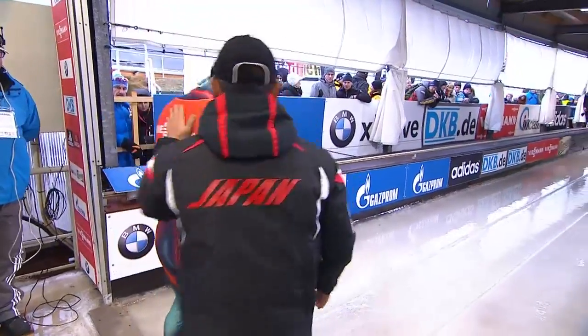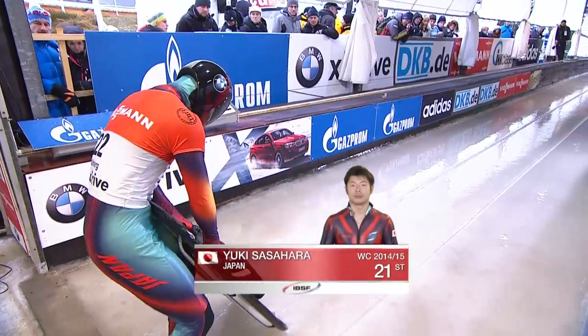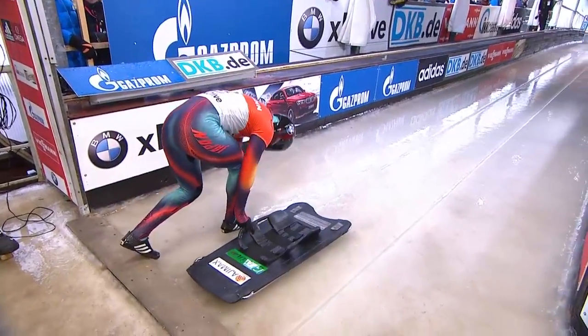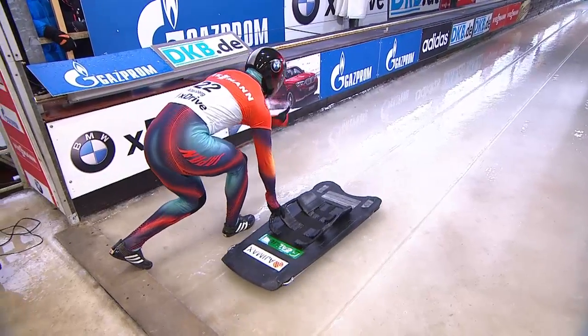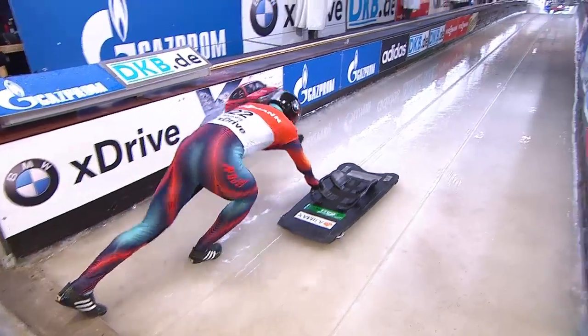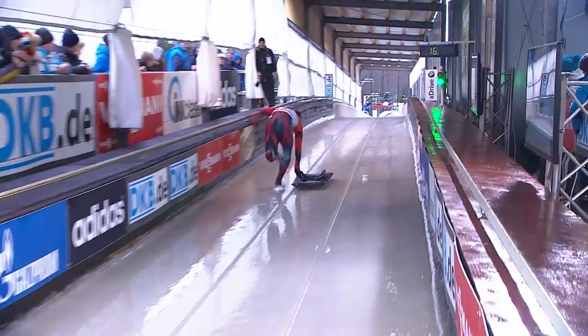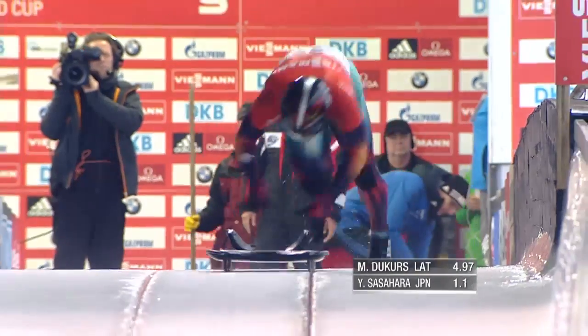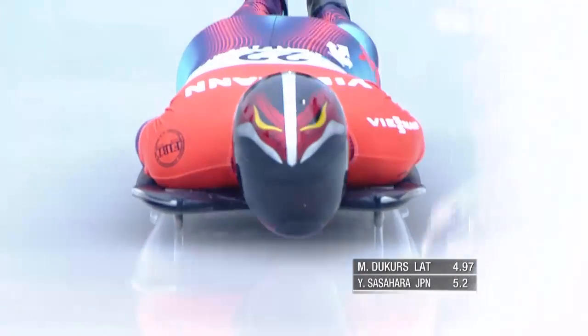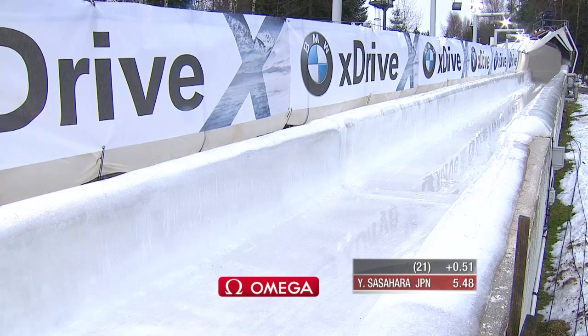Next up is our second Japanese slider, Yuki Sasahara. Sasahara with a bit of a disappointing North American trail, only 22nd in World Cup rankings. Needs to really return to the sort of form he had a couple of seasons ago and running up to the games last year. No problems with the grooves.